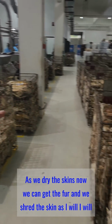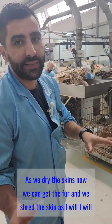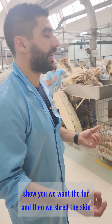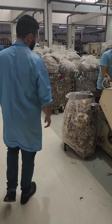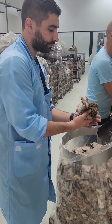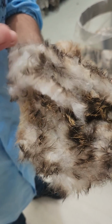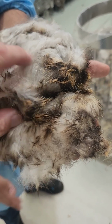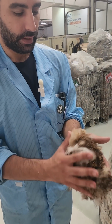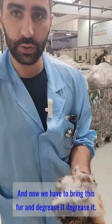As we dry the skins, now we can cut the fur and we shred the skin, as I will show you. We want the fur and then we shred the skin. As you are watching, you get only the fur, and we shred the skin with the blades. And now we have to clean this fur and degrease it.